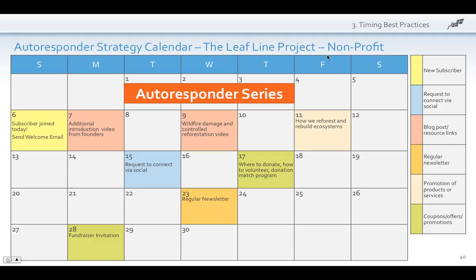The next one here is this organization called the Leafline Project, which is a nonprofit, and a person joins, and then they start to get one email after another. There's an introduction from the founders by video. Now, know that including videos in your emails improves interactivity and engagement by about 300%. So if you're not using video yet, you might want to start thinking about how to include it.